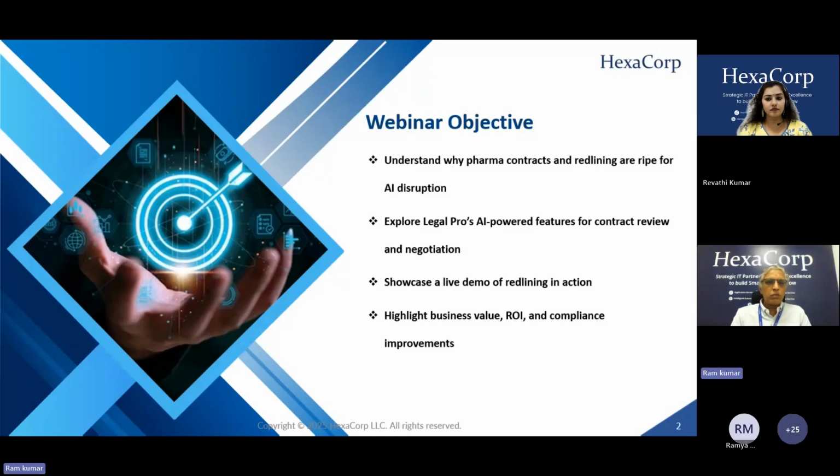Next, we will also look at Legal Pro's AI-powered features for contract review and negotiation. The idea isn't just to automate redlining, but to make it smarter, ensuring that every clause is validated against your organization's internal playbook and that nothing critical is missed. For example, if an audit clause or data protection clause is absent, the system can instantly flag it.